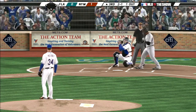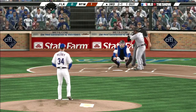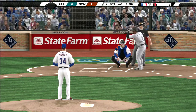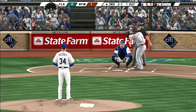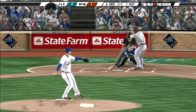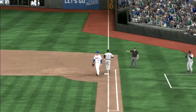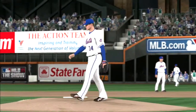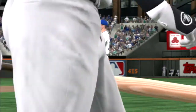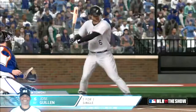This one's up around the eyes, 2-1. Bases are empty, one man out. Swing and a ball hit hard on the ground to first. Over to first now is Davis as he takes it himself for the out. And the numbers with this guy will tell you, he's not really a strikeout pitcher per se, but he will make you put it in play. And he gets another ground ball out with a good pitch right there.